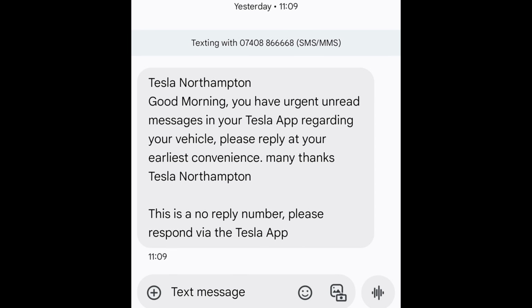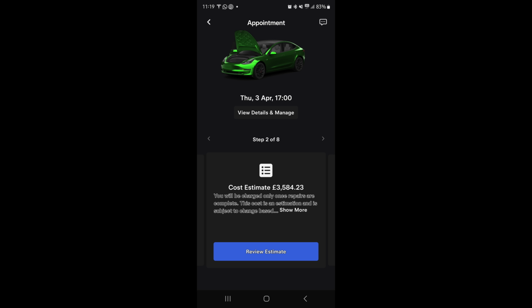So as I was waiting for the car to be ready, I got this text, and the text said, check your app, something has changed. I was thinking, well, it's either changed for the better or changed for the worse. And unfortunately, as you can see here, it changed for the much, much, much worse. So it's always good to highlight the dangers of buying from the auction, because sometimes you win and sometimes you lose. And unfortunately this time I've lost.